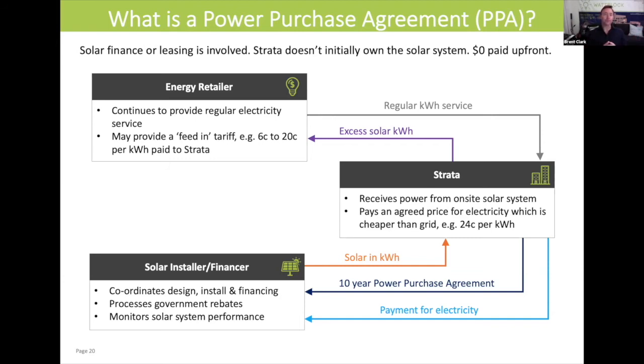These can be the same entity, but it can also be two different parties that you're dealing with. So in this model, for the first 10 years, the solar installer financier is responsible for making any repairs to the solar system if it breaks, a faulty panel or a failed inverter. The inverter is an expensive piece of equipment that sometimes lasts between 6 to 12 years. So obviously, the solar installer financier is hoping that the inverter will last over the 10 years in this model.